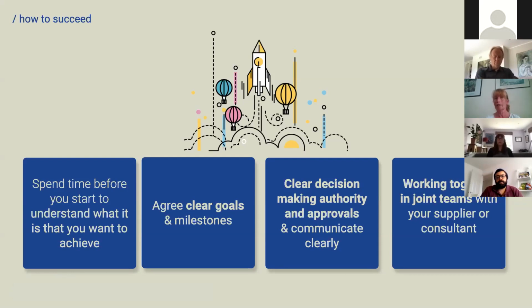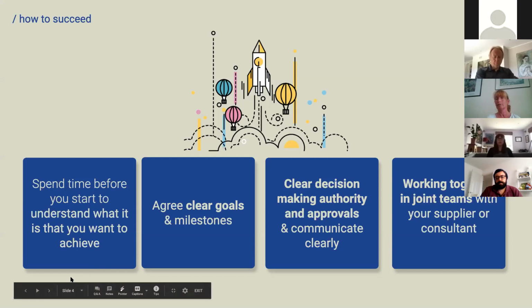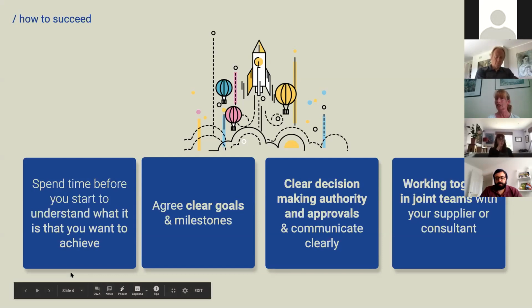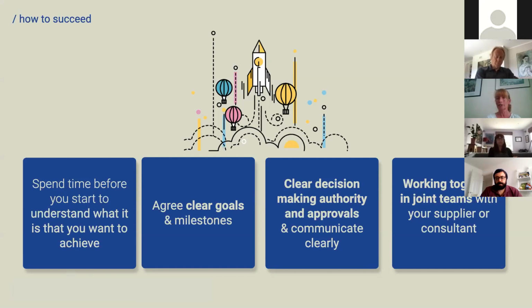Once you've got a supplier, agree clear goals and milestones and stick to them wherever possible. Be clear in decision making, who's doing the approvals, try not to have a committee, and communicate clearly to the business, within your project team, and to all stakeholders. Let them understand what you're trying to achieve, engage them in the project, make them excited about it, so it's live and everyone knows. And then work in joint teams with your supplier. If you can work in joint teams, it really does pay dividends. Next slide.